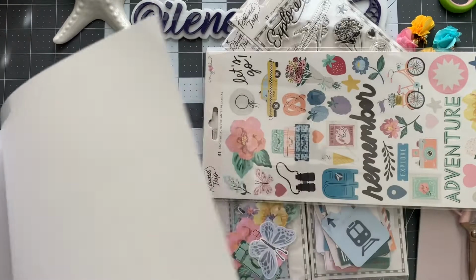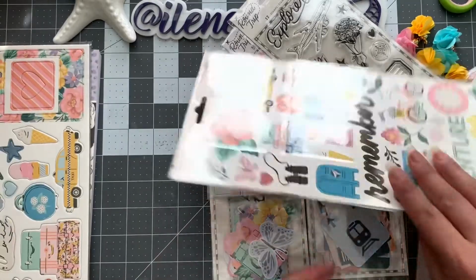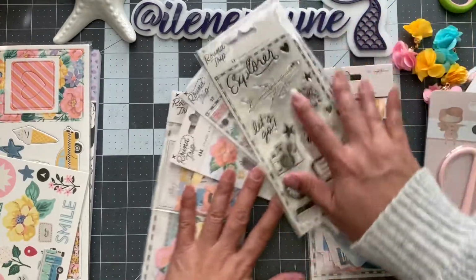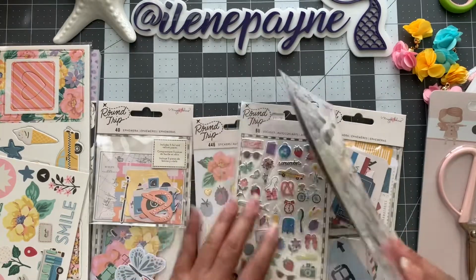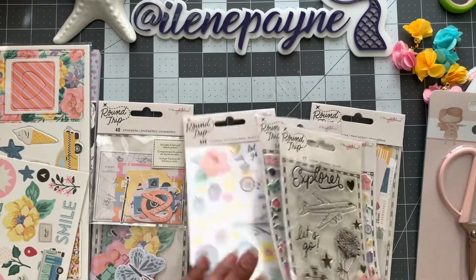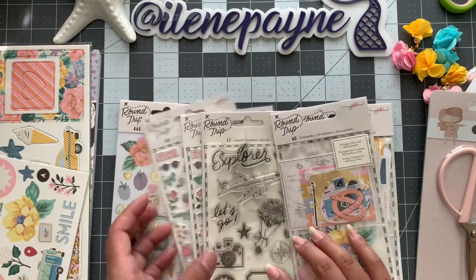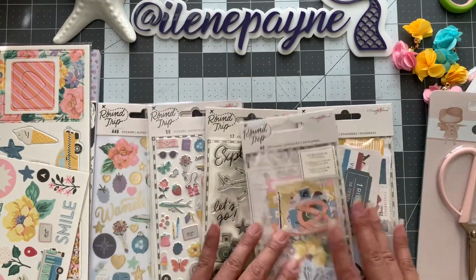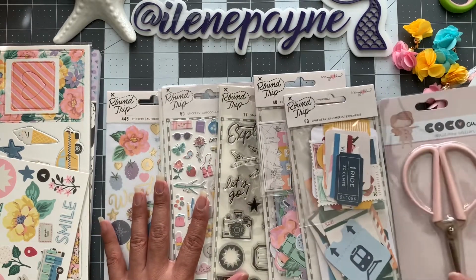I love the plaid. And that's it, guys. You get a single print of each. And that's the downside with the 12 by 12 paper pads. But, you know, it is what it is. You can't have everything, Eileen. You just can't. You tell yourself that you can, but you can't. I did not pick everything up because apparently there are other things that are part of this collection. I think there were postcards or something.